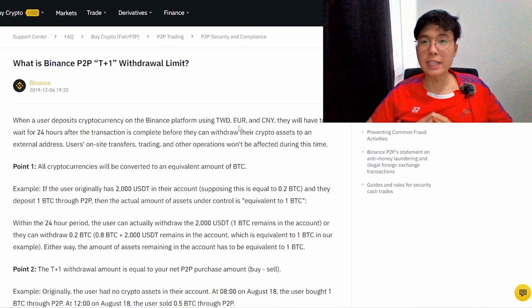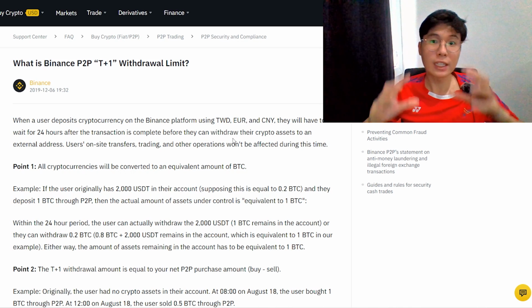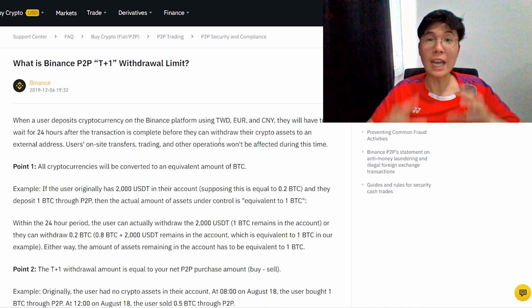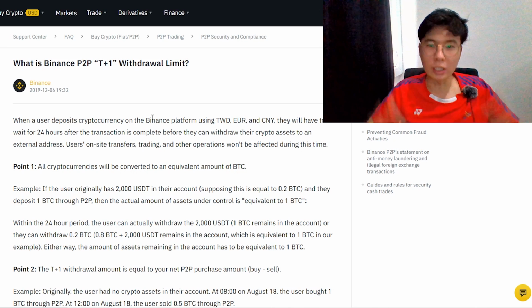The next thing Binance added is the T+1 withdrawal limit. Basically, whenever you buy or sell cryptos from Binance, the cryptos need to stay in your Binance wallet for a full 24 hours before you can transfer out, like for example to your MetaMask wallet.